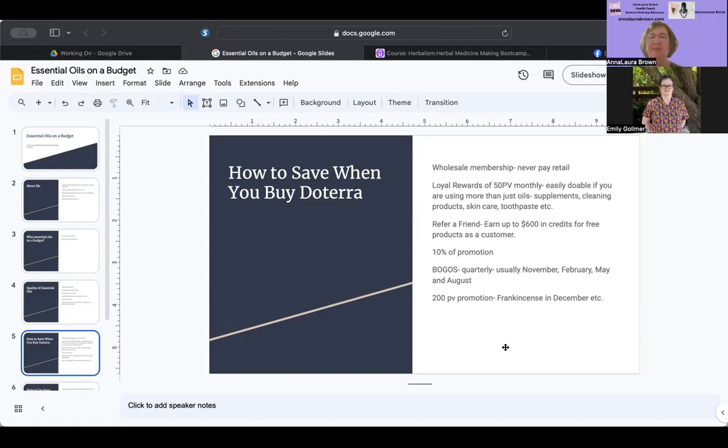Then you also have things like 200 PV promotions. 200 PV is basically a point value. Depending on what you buy, it could be $200. Some things like the supplements, for example the collagen, are typically more like $85 with a 70 PV. So you have to do an order that equals 200 PV or more, and then you would receive a free frankincense, and that's the promotion in December every year.